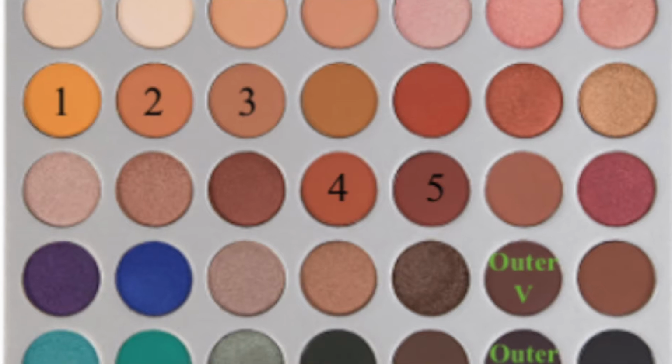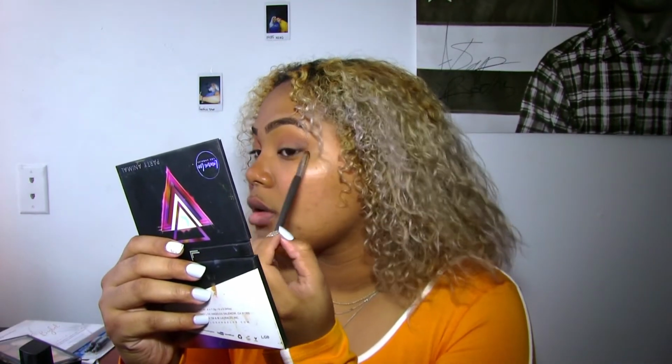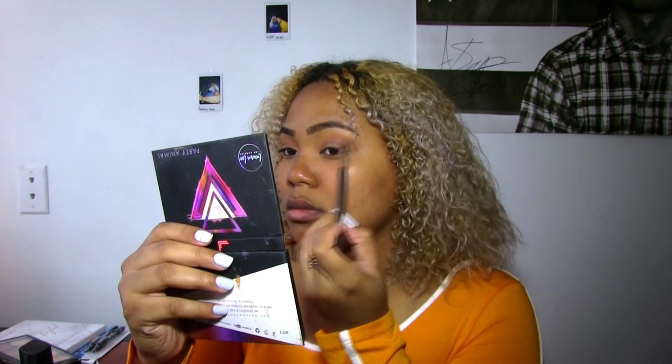Next, I'm going to be going in with the color that is adjacent to the orangiest color in the palette. By the way, I'm using the same brush only because I'm going from lightest to darkest, and I feel like it doesn't make that much of a difference if you're going from light to dark versus dark to light. So I'm just working my way into the darker colors. Right here, I'm taking the lightest shades in the palette and using them as a transition color for my crease. After that, I take the darker shades and blend them out on my outer V, focusing mainly on my outer V.